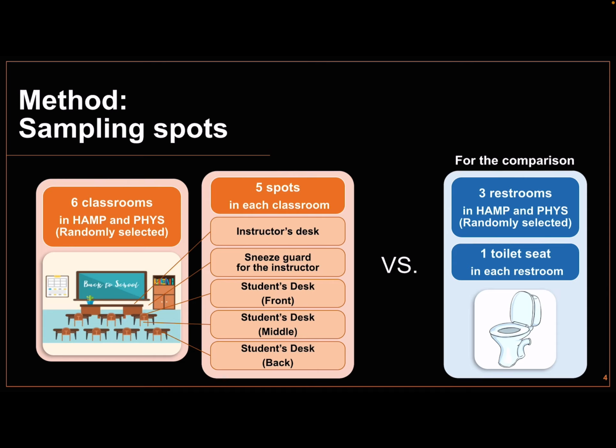Now let's see how the study was conducted. To choose the sampling spots, we randomly selected 6 classrooms in both the chem and physics buildings, because these 2 buildings are where students usually go a lot for their classes. Next, to evaluate each classroom evenly across its surfaces, we randomly selected 5 spots in each classroom. We chose a desk in the front row, a desk in the middle, and a desk in the back of the classroom. We also chose the sneeze guard for the instructor and the instructor's desk.